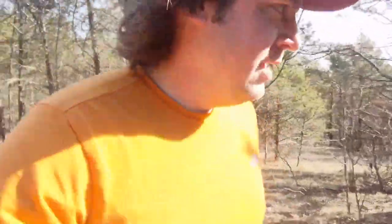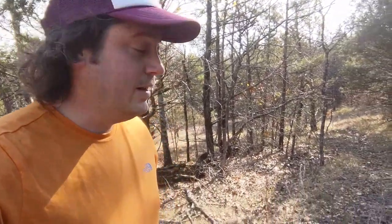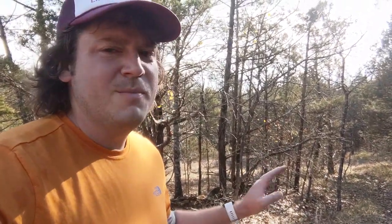All right, here, at about 2.75 miles in, we have an intersection on the left that goes downhill. I've taken that route before, and it's kind of a dead end. You can make it through. You kind of have to wing it and get lucky finding the trail on the other side.